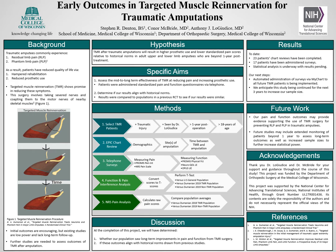While initial outcome data is encouraging, existing studies are relatively low power and lack long-term follow-up. Further studies are needed to assess outcomes of targeted muscle reinnervation after amputation. The specific aims of the study were to evaluate the mid to long-term effectiveness of TMR after traumatic amputation. Our objective was to contribute our patient population to the existing literature and determine if our results were comparable.